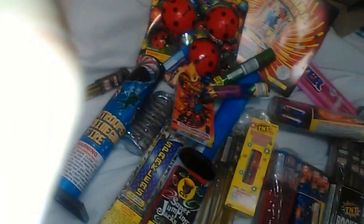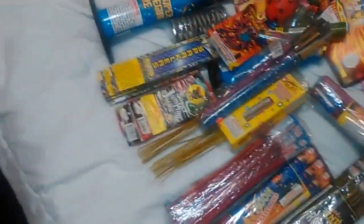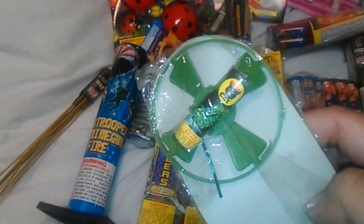Let me see here. Another one here. Smoke tube. Another smoke tube. Mini Roman candles. Oh, this is a partially used one. The Green Hornet by Black Cat. I have one left. I guess we can fire that off later on.